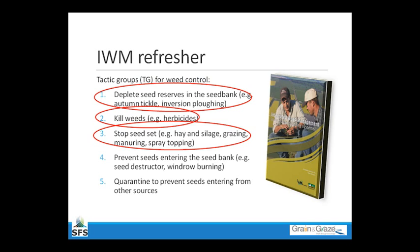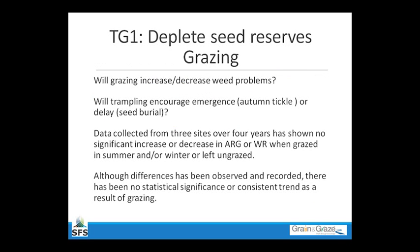So our trials, looking at tactic group 1, depleting seed reserves. In a fodder system in the southwest on a mixed farm, it's highly likely or almost a given that there'll be animals in the system at some point in time. So we need to be sure about the impact of grazing on the weeds.